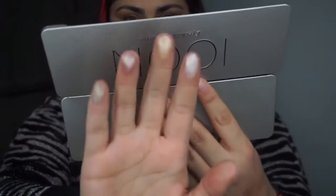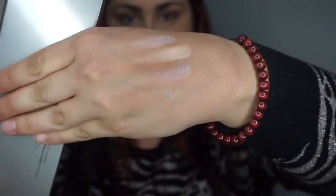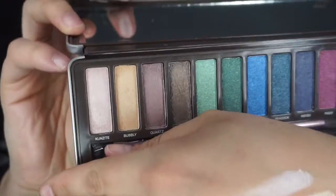By the way, the shades have cute names. We have Kunzaiti, I don't know what that means, Bubbly, Quartz, Latte, Jaded, Spruce, Castaway, Peacock, Indigo, Figgy, Aubergine, and Smoked. So interesting sounding names. So I'm gonna swatch up as many fingers as I have, which is 4 swatches for you guys. So these are the first 4 swatches. Pretty metallic shades, decent quality, I must say. Very decent quality for these first 4 shades right here. Very pretty. By the way, this one is the Noir Garden.